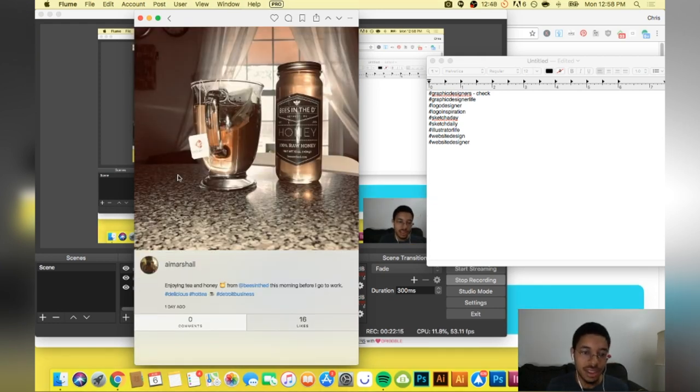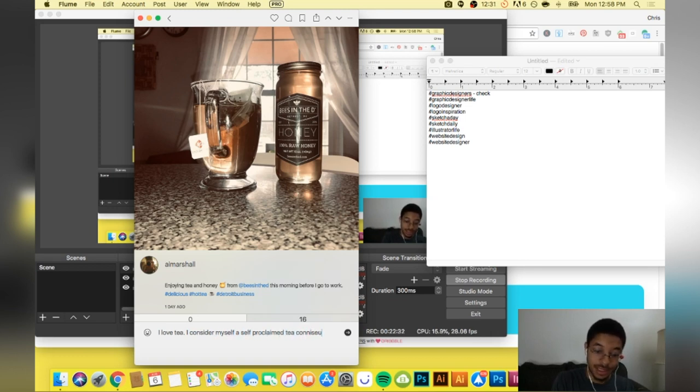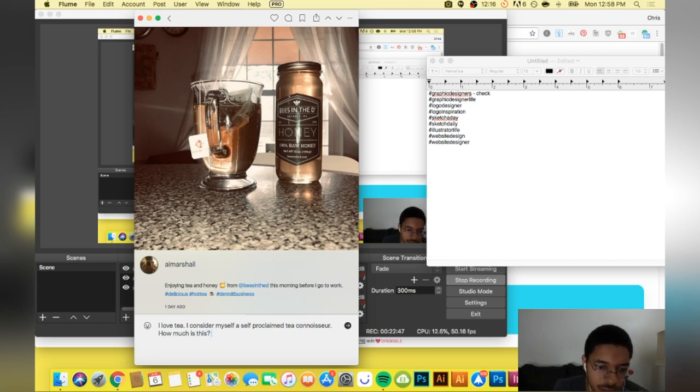Enjoying tea and honey from Bees and Adidas morning before I go to work. Ooh, I love tea. I consider myself a self-proclaimed tea, I'm definitely not spelling this right today, connoisseur. Come on, autotype. Bam. Let's see. Connoisseur. How much is this? I love tea. I consider myself a self-proclaimed tea connoisseur.